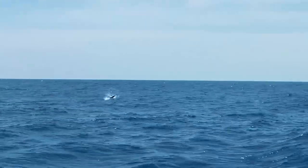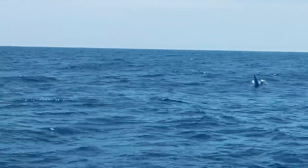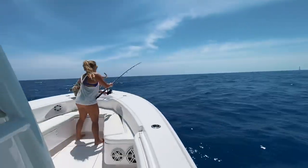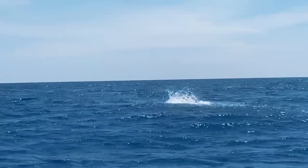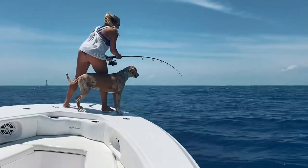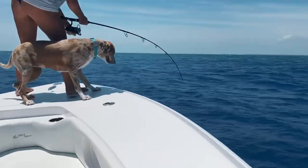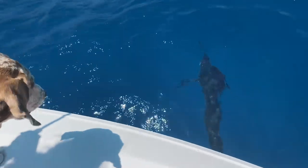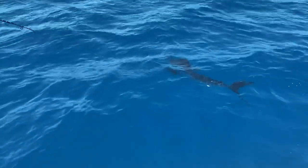Just like that, he was on. Look at that. Oh, that's so cool. Woo! Look at that, he's coming towards the boat. Keep all that tension on that line. This is madness right now. Woo! Look at that, that's a nice one. Let me get a shot of that. Look at that sailfish. Like I was saying, it looks just like a black trash bag right there.